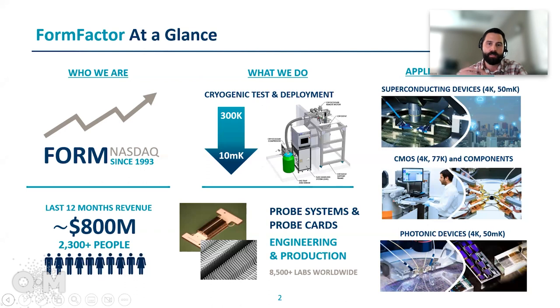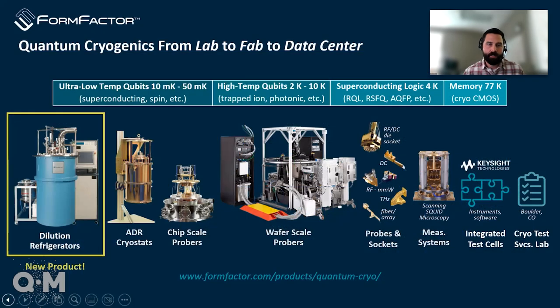The quantum and cryogenic part of the company right now has a couple key areas of focus, which includes things like superconducting and spin-based qubit devices, CMOS-based devices, as well as components that are required to support the entire quantum computing chain. And we also do some work in the photonic device world. So again, looking at the full product suite that I'll be talking about, I've previously presented on the ADR cryostats and the chip scale probers, including the fully automatic wafer scale prober.